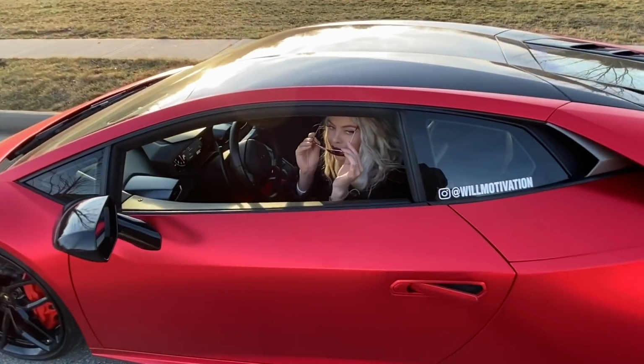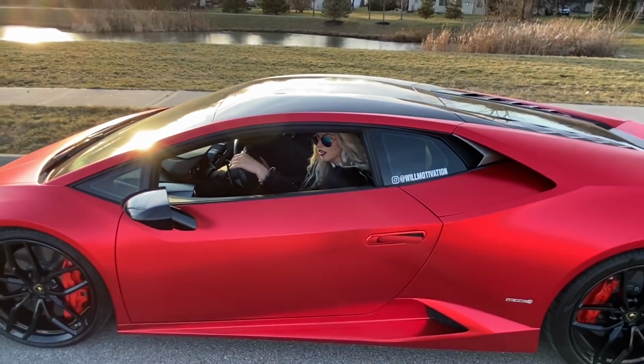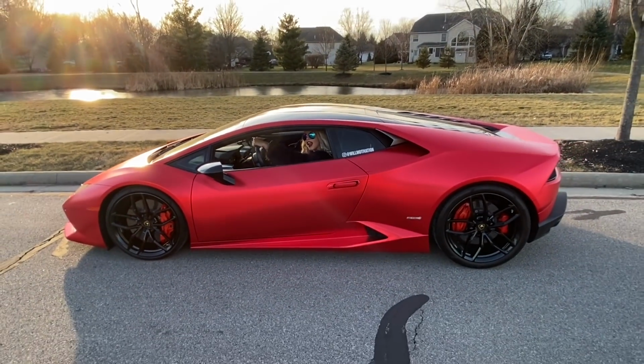Look at her. Guess who showed up? Trying to get some shots in. All right, we're gonna do the shots though. Everybody say what's up to Tori. Pretending to drive the Lambo.